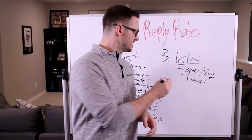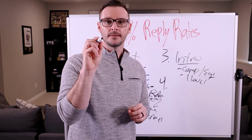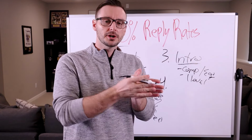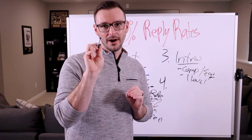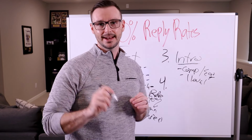So what we're trying to do with this one level deeper is find one thing that you can use. You might need to get creative with it, right? We don't just want to regurgitate what's already out there on the internet. We want to find one thing, one angle that you can find to approach them that's going to stand out.